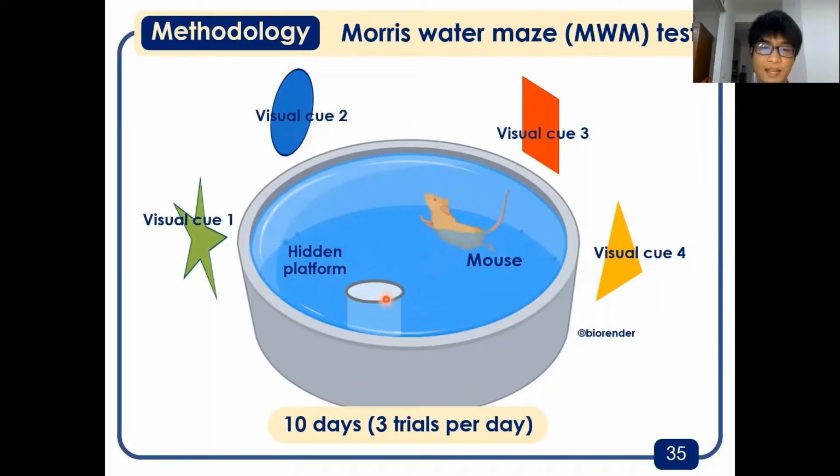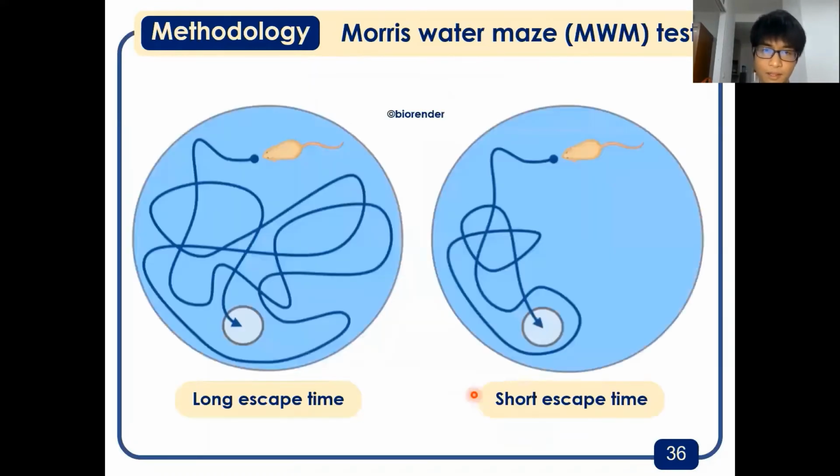The mice are tested for 10 days and 3 trials per day. In the beginning, the mice should not remember the position of the hidden platform, so they should take a long distance and long escape time to find it. But if the mice can remember the position of the hidden platform in the later trials, they should take a shorter distance and shorter escape time compared with the beginning.